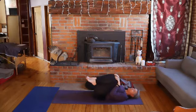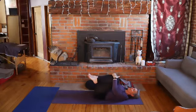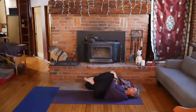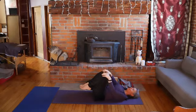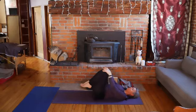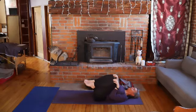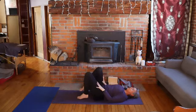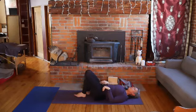And you can play around with that a little bit by holding the knees close and going side to side, or circling the knees around. So each time they come in towards the belly, giving a little massage across the lower abdomen. When you feel complete with that, you can bring your feet to the ground and then try stretching your legs straight out on the ground.